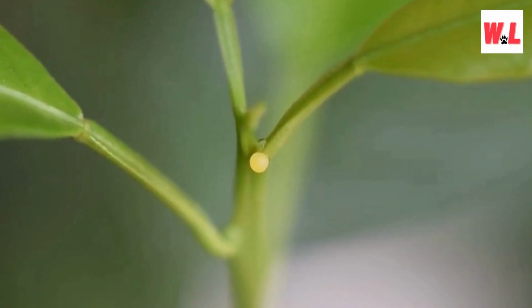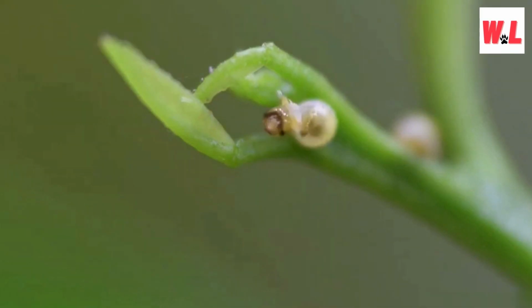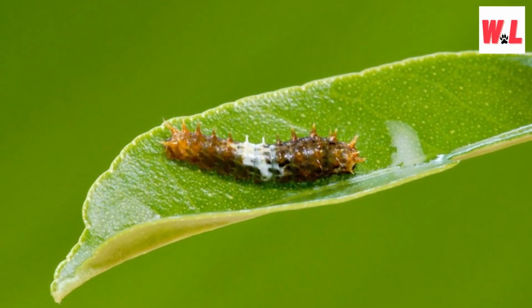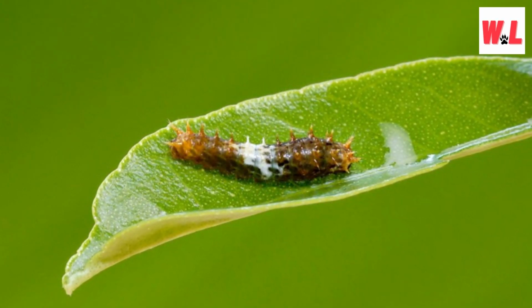These larvae feed on the lemon tree leaves and grow rapidly, shedding their skin several times during the process. As the larvae grow, they go through several different instar stages. After shedding its skin, the first instar larva transforms into the second instar larva, which is about 4 mm long.